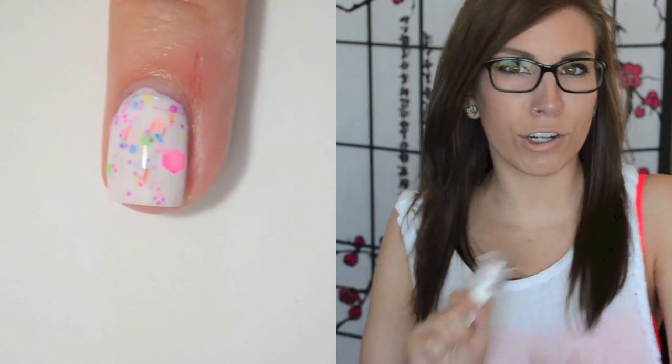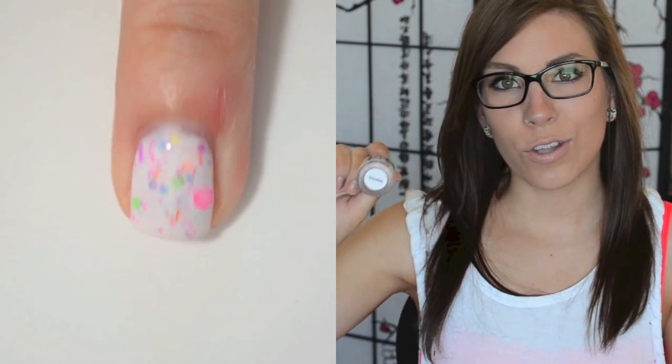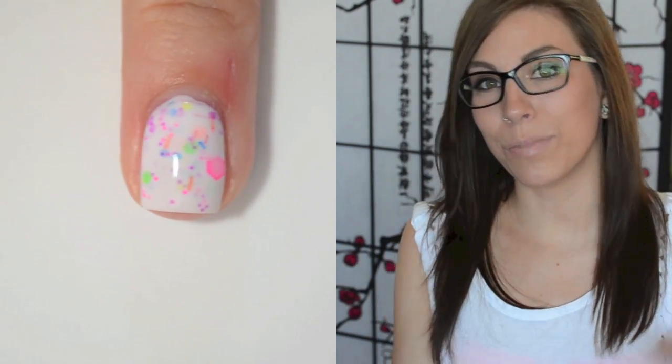And this is Haywire. The same kind of semi-transparent neon glitters, but it's in a white base, so you don't need the white base under it. The white in here makes the neon glitters pop, and it's really, really cool.